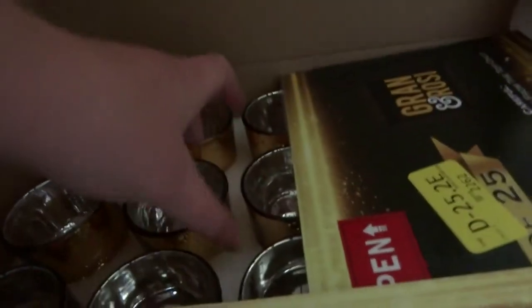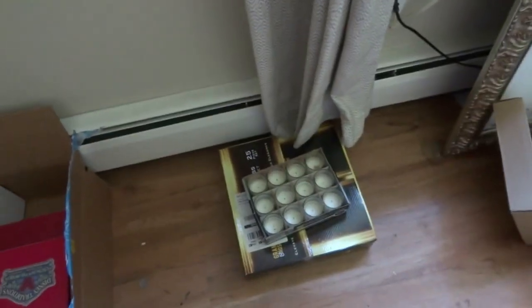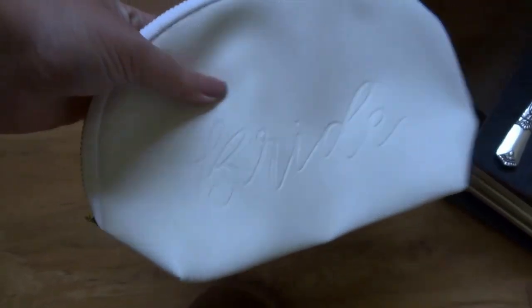And I have some tea lights, and I have some of these gold mercury stained tea holders for our tea candle holders that we'll use on our head tables. And then I got a bunch of these things here. We went through all of that stuff already, but this is a nice little bride clutch that a friend got me when we got engaged, and I'll use for all my bits and bobs on our wedding day.